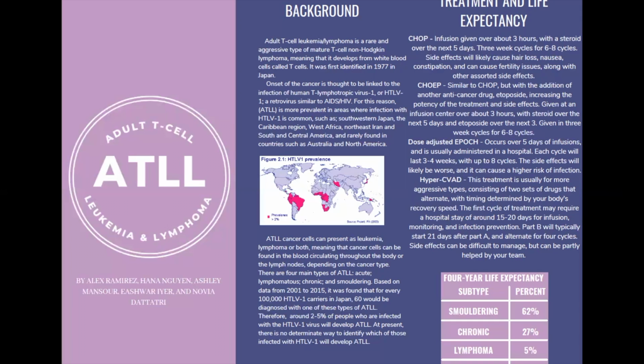To add more onto the prognosis of these individuals, for a 4 year life expectancy, it's found that depending on the type of adult T cell leukemia or lymphoma that you have, there is a differing rate of life expectancy. So for smoldering adult T cell leukemia and lymphoma, you're found to have a 62% chance of surviving over a 4 year span.